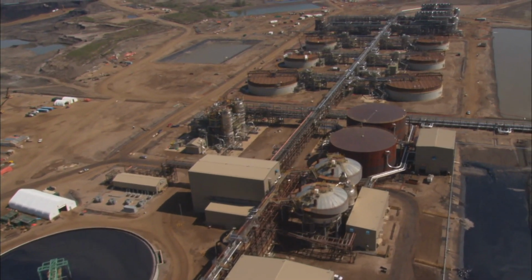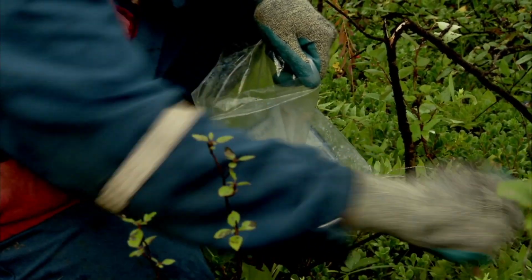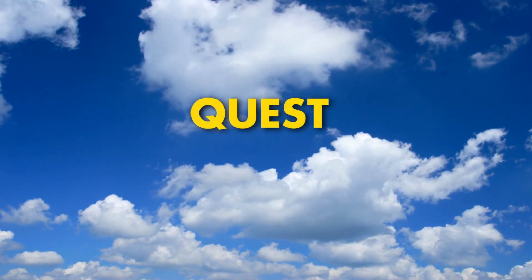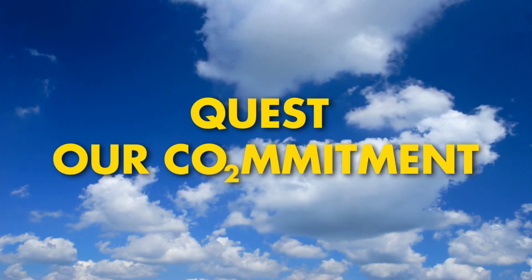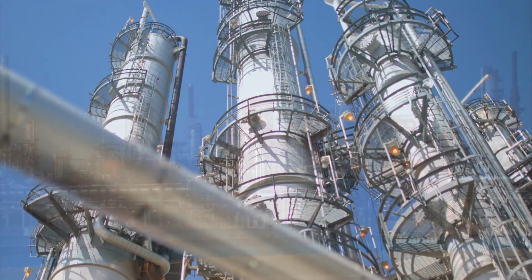Since starting up its mining operation, innovation and technology have played a key part in Shell's efforts to reduce the environmental footprint of its oil sands operations. Now, with its Quest project, Shell is leading the way in becoming the first oil sands operator to implement an important technology called carbon capture and storage, or CCS.